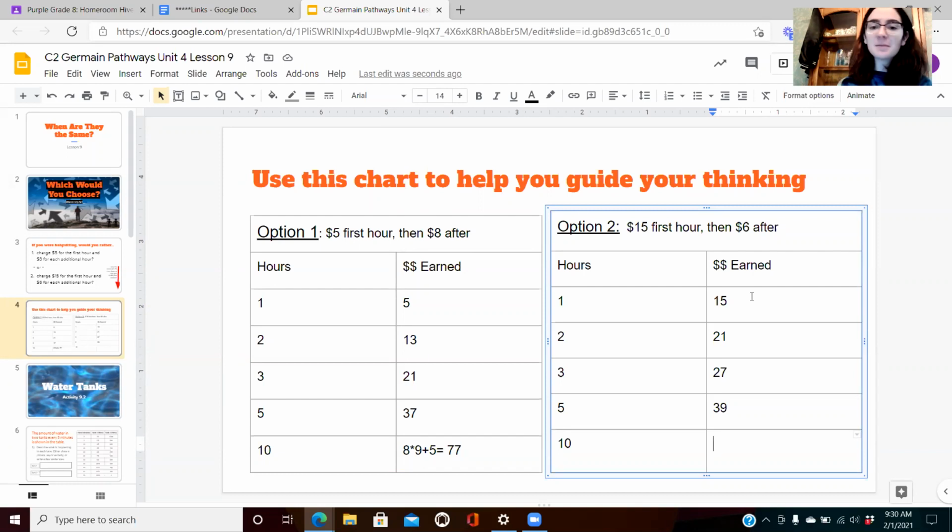And then here comes the tricky part. We're going to do the same thing like we did last time. We're going to say $6 times 9 hours, because we're getting paid $6 for 9 of those hours, plus that original $15. So what's 6 times 9 going to get me?